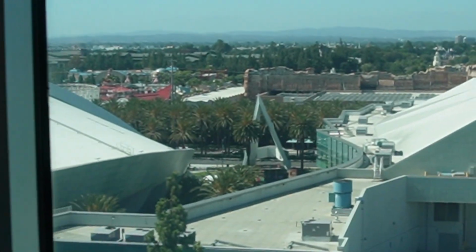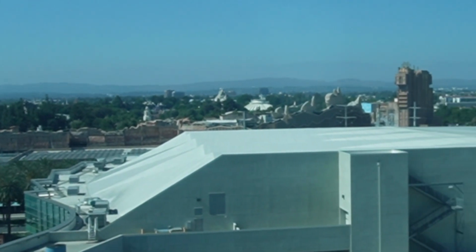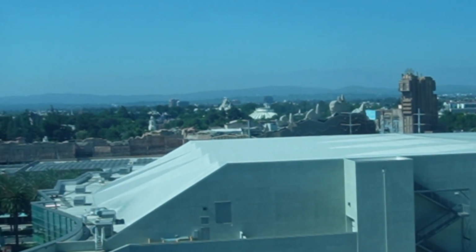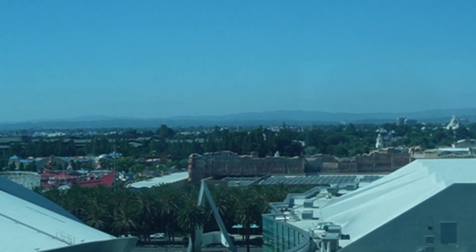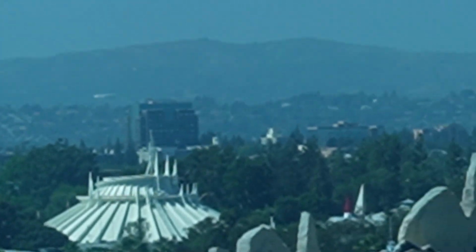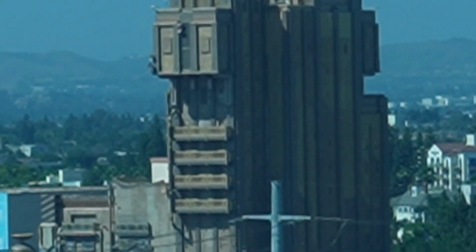Then, of course, you can't forget this awesome view. This was such a great view of the parks. You can see Disney's California Adventure. You can see Guardians of the Galaxy Mission Breakout. You can see pieces of Disneyland. So we really loved having this view from the top. It was pretty awesome. There's the Matterhorn. So having a theme park view at this resort just adds a little bit more magic.